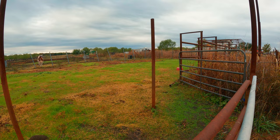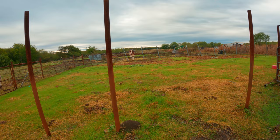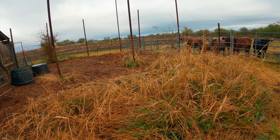This ryegrass is trying to come up already, so they can get here and eat this down. They can eat this down. It's been just over a week now since the frost. So this is about ready for them to come eat on.